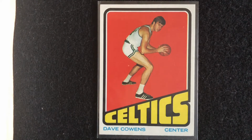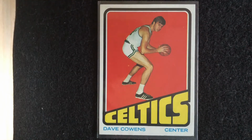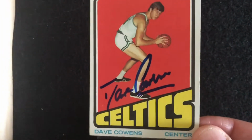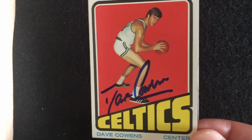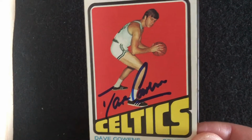Pretty good one, a basketball Hall of Famer, Boston Celtics legend, Mr. Dave Cowens, the man in the middle for the Celtics in the 70s, two-time NBA champion, 74, 76.